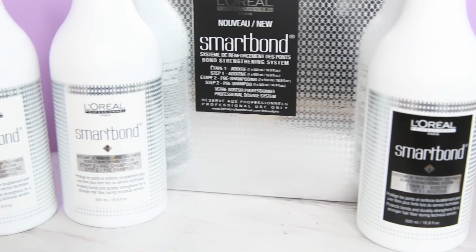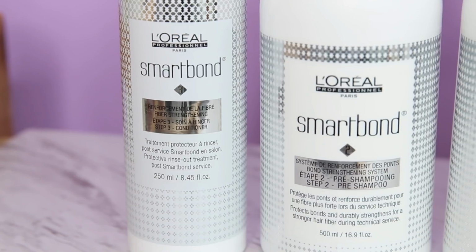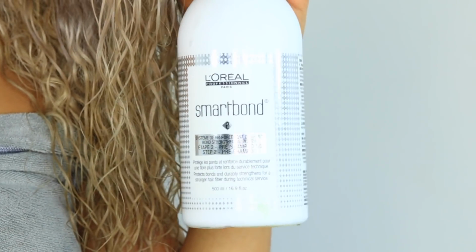And another thing that I do, obviously, right after I bleach is I use my L'Oreal Smart Bond. L'Oreal Smart Bond is a 3-step system, and step 2 and step 3 are basically to condition and restore your hair. So step 2 is literally right after you bleach or tone, and you're supposed to leave it in your hair. I'm not a professional, so don't quote me on any of this.